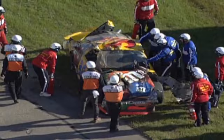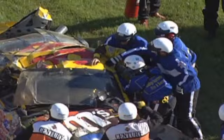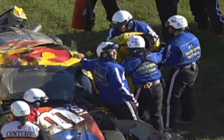You ever see the car stopping? And here he comes out the window. That's great. Easy, does it? Guys, he's out. Scary, scary crash for Elliott Sadler. Let me get my breath before I take a step. I'm dizzy.